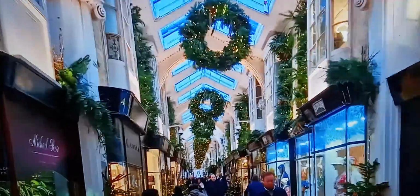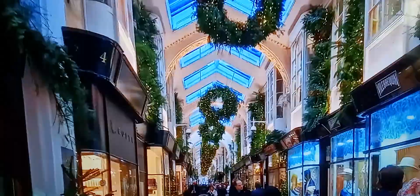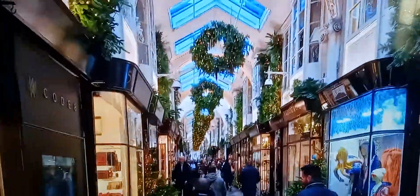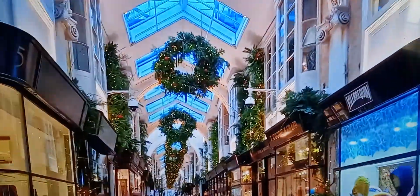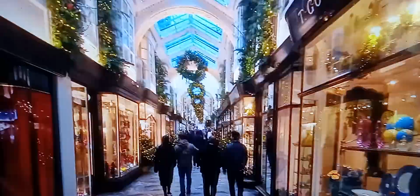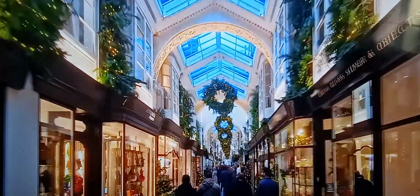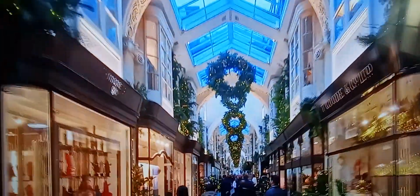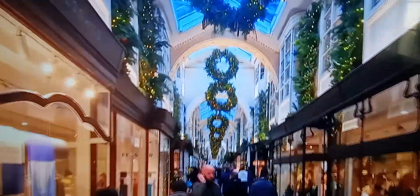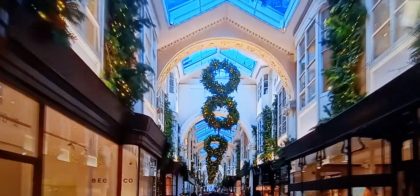Now we have shown you this video before of the Burlington Arcade, but not for Christmas 2023, and as you can see they've really gone for it. They've got loads and loads of wreaths hanging up and loads of Christmas trees as well on the floor, all well decorated, as well as the garland up above. So the Burlington Arcade is one of those lovely places that you want to come and walk through slowly.